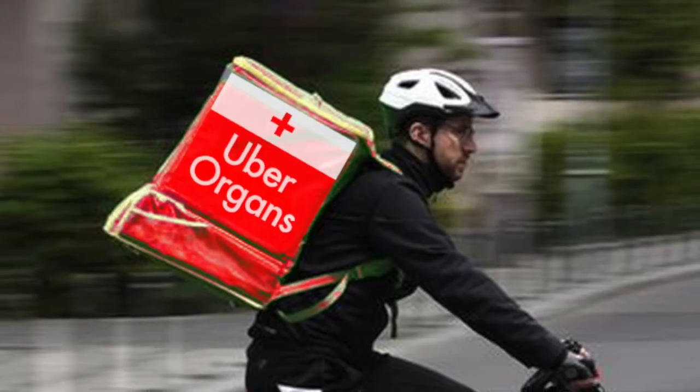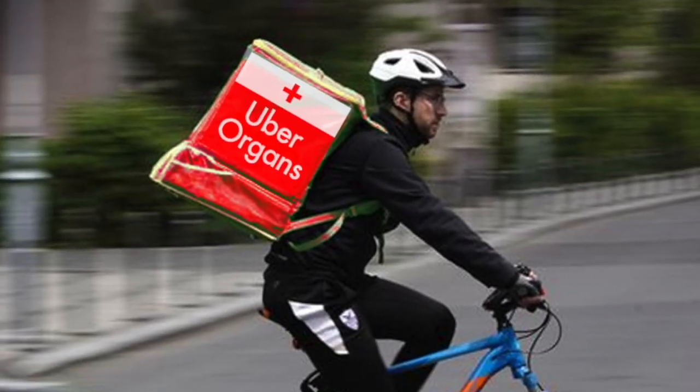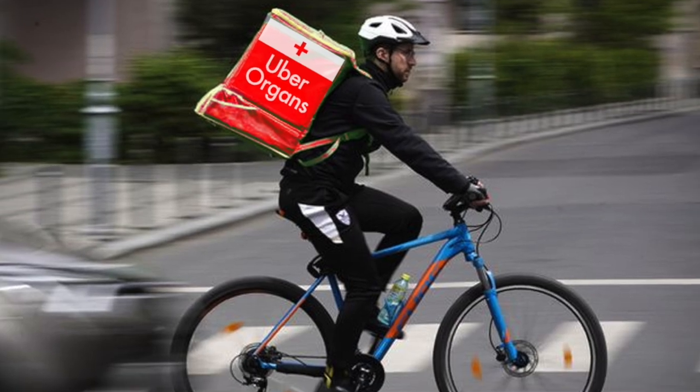If you're wondering how I could afford to pay for the Carpuride, well, one, it was a pretty good price, and two, I got a new job. I just heard about Uber's new offering, and I'm in on the ground floor. Uber organs. I'm getting fast on my bike. Faster than that speeding car.